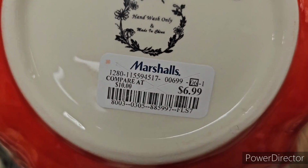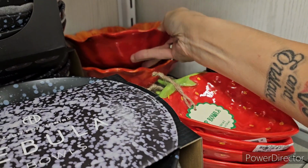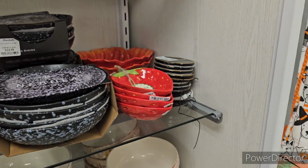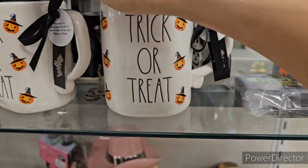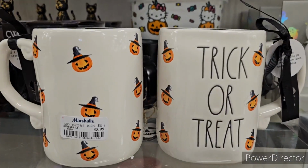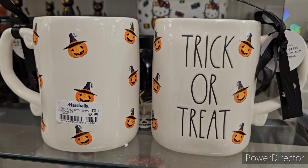Just says made in China, and it's $7. But oh my god, that is stunning. So pretty. Okay, here's a sprinkle of Halloween. It is radon. Trick or treat? Is it dual-sided? No, we're just gonna turn them like this so you guys can see the front and you can see the back in all their glory.